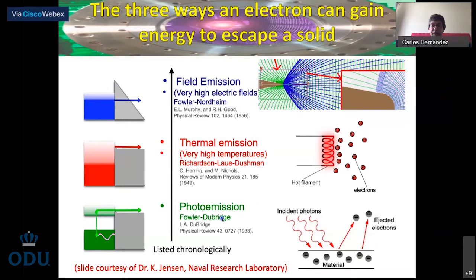And the third one is photoemission, in which we have a material, typically a metal, and we shine a certain type of light on it, because it needs to have sufficient energy. And by energy, I don't mean intensity. I mean the wavelength of light. This is behind the photoelectric effect described by Einstein, in which the electrons receive a photon, and if the requirements are fulfilled, that photon has a probability to excite an electron above the barrier.